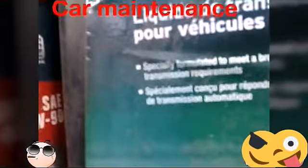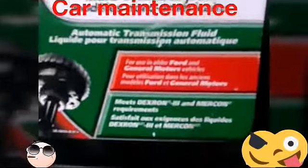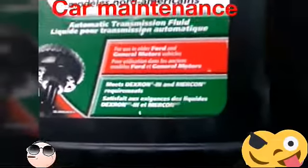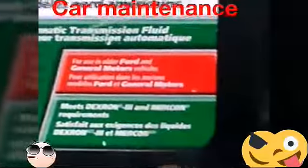We have some transmission fluid. This is for manual cars, so it's called gear oil. This is automatic transmission fluid for every car, multi car. And I had another bottle. This is another, but for North American. As you can see in the red, green, it's written Dextron, contains Dextron 3 and Mercon. Well, what is that? That's a category of automatic transmission fluid. There are a lot of categories, but I think two major ones, that F and Dextron/Mercon.